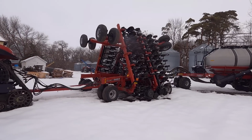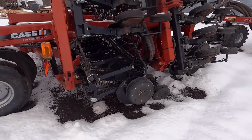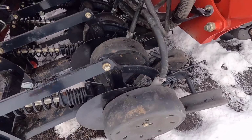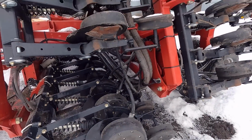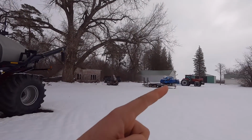Here's our air seeder. We use this for seeding wheat and soybeans, and this year we did a little bit of a project on it. We got new disc openers here, so we put new blades on and replaced those bearings and checked all the hoses and checked the press wheels. We had quite a bit of work to do on here, and went through the cart, did a couple things there. We've got one of our row planters there.